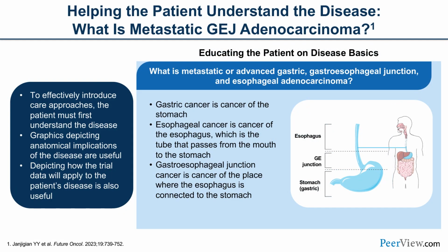Visual tools are critical because often patients ask you, where exactly is my tumor? What does that mean? What does it mean to have stage 4 disease? So these tools often have visual aids that show you that the patients that went on this study have stomach and gastroesophageal cancer, that we think about this disease similarly.